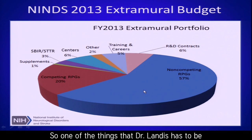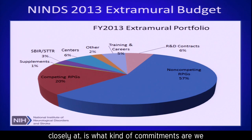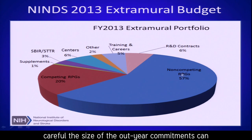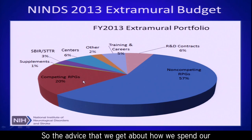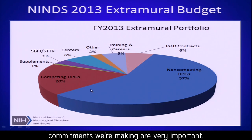So one of the things that Dr. Landis has to be very aware of and that council is looking very closely at is what kind of commitments are we making for those out years, because if we're not careful, the size of the out year commitments can get even larger and we could have very little money to work with in a current year. So the advice that we get about how we spend our money in any given year and what kind of commitments we're making are very important.